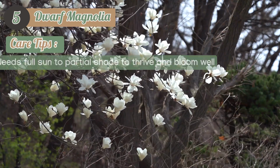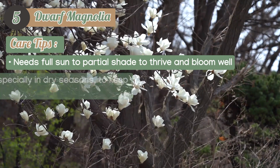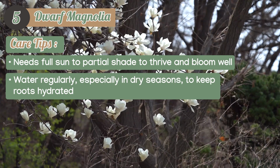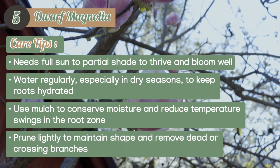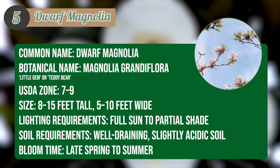Care tips: needs full sun to partial shade to thrive and bloom well. Water regularly, especially in dry seasons, to keep roots hydrated. Use mulch to conserve moisture and reduce temperature swings in the root zone. Prune lightly to maintain shape and remove dead or crossing branches.